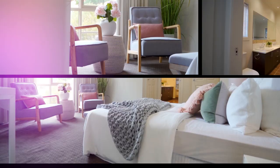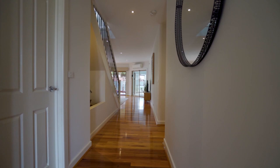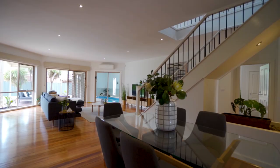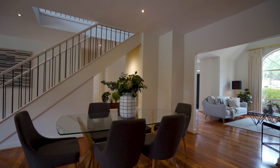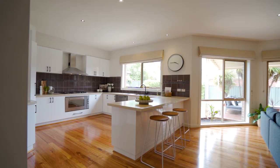Master bedroom downstairs with spa bath and cathedral ceiling. Family living and dining area along with guest lounge at the front. Large renovated kitchen.